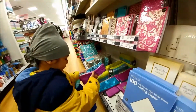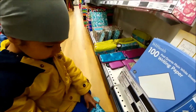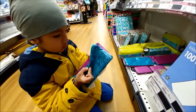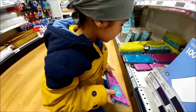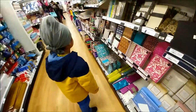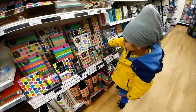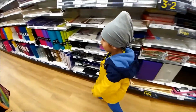A new pencil case. Yes. For all my pencils. All my pencils, Dad. Oh, I see. Didn't go in there. Should I buy this one? Have a look around, see what else there is. Yeah. I'll take that one. You've got that one. Those are nice though, aren't they? Yeah, you already have them.